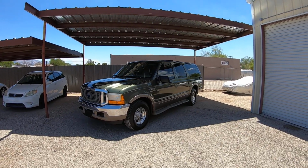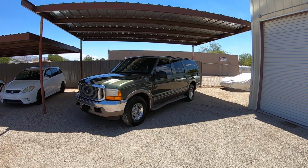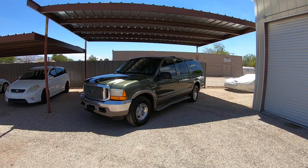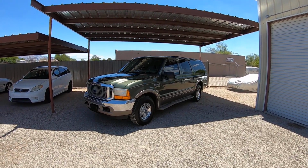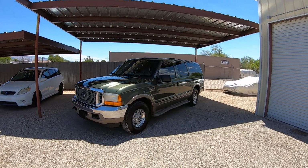Anyway, very interesting. This vehicle is a 2001 Excursion. It's a 7.3 liter Powerstroke turbo diesel, two-wheel drive. It's a limited, which is leather, has a third seat, has rear AC. It was a Give Me the VIN vehicle buy.